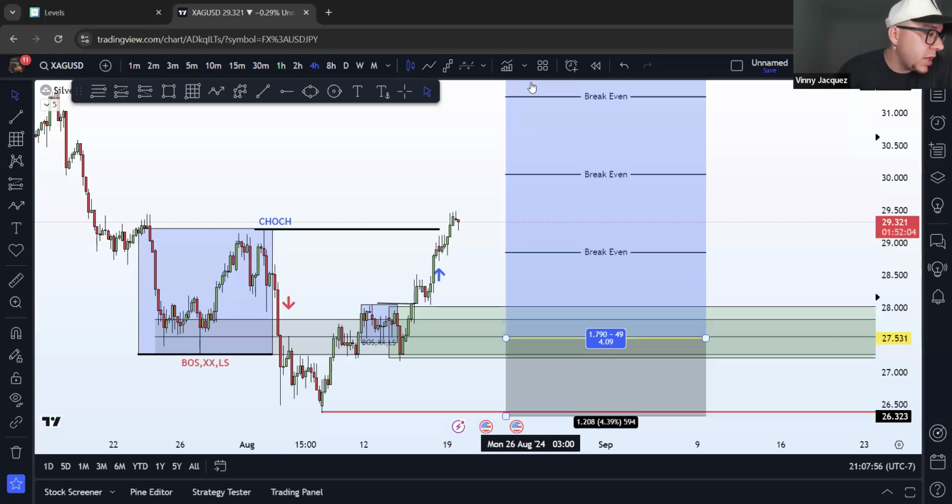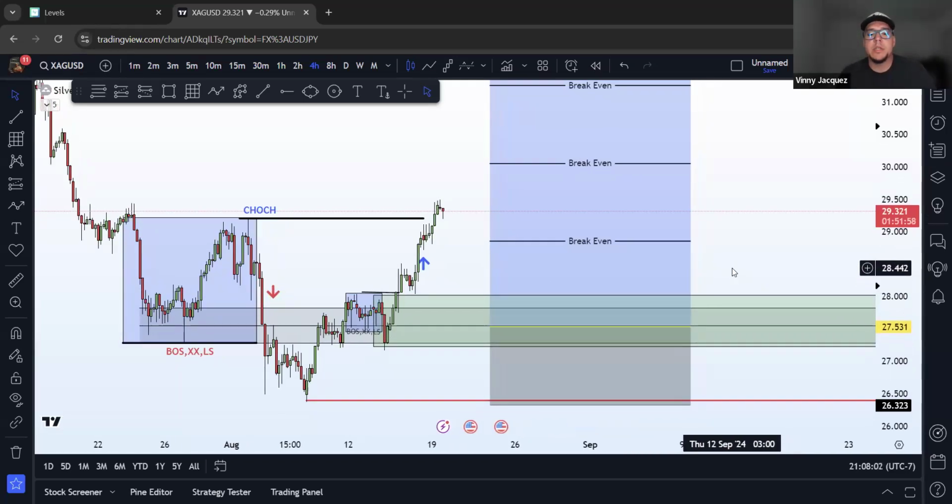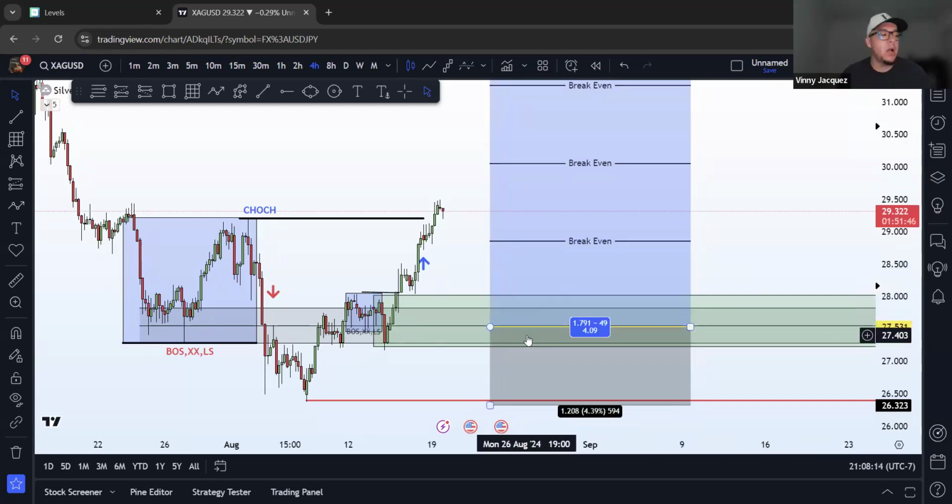So we enter as soon as the market hits the zone. Yes. As soon as the market comes in here, we can go ahead and take some opportunities. Make sure you guys calculate your trades at all times. I hope that makes sense. I hope that is clear. Once the market comes into this zone, we are now looking for some buys. Makes sense? We're all good?